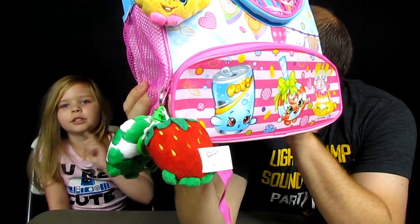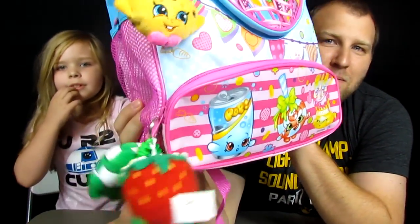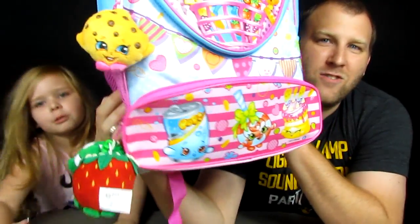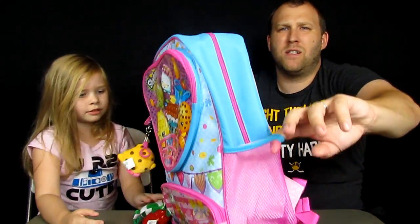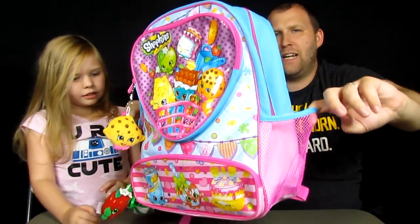And we got Minty. We found out what his name is. Minty. And Strawberry Kiss. So we got those on there. She's gonna take them to school with her. And she likes this backpack because it can hold snack drinks for her snack time. And it's got a separate front pocket and a back and a bottom pocket.